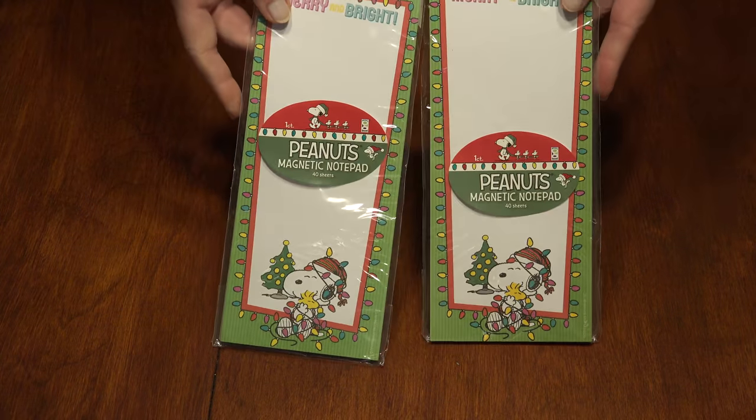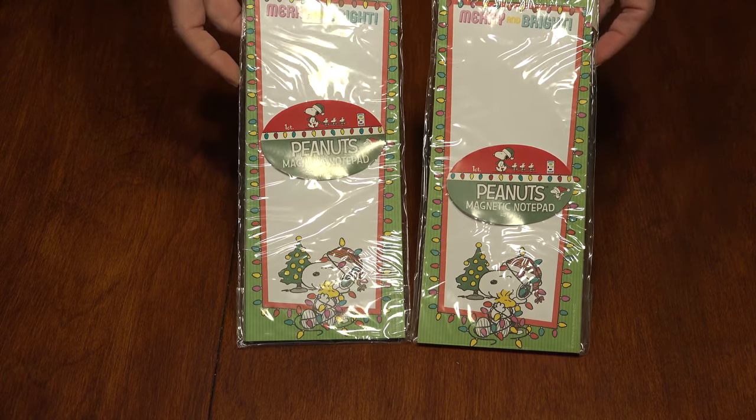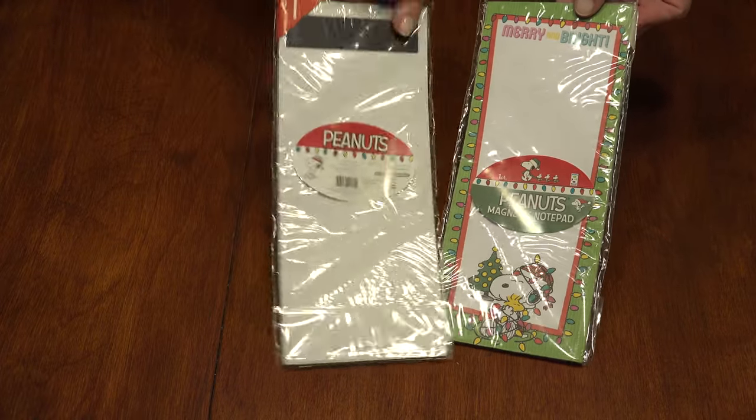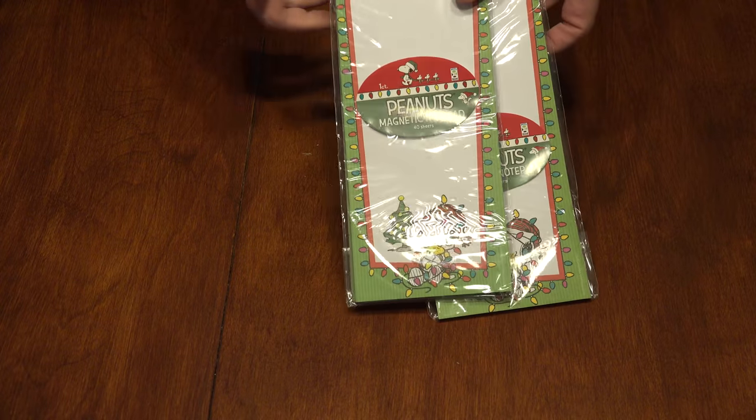And Peanuts have to get the little to-do list, so this will make the side of the fridge look nice. And so they're magnetic. They were $1. They make cute stocking stuffers too.